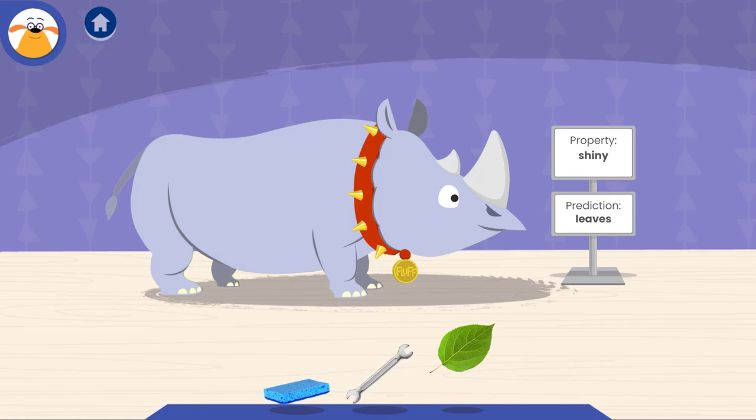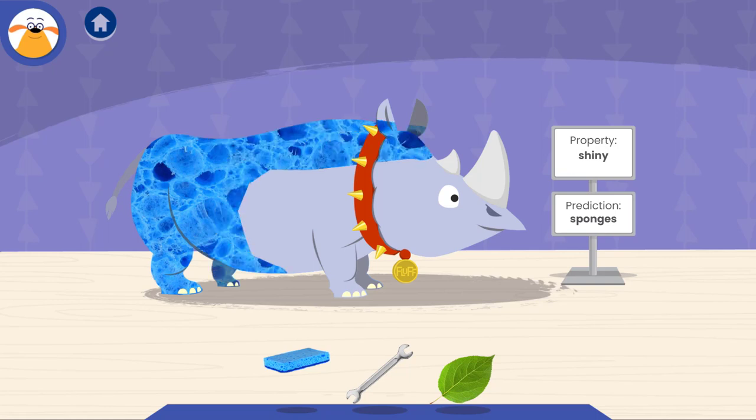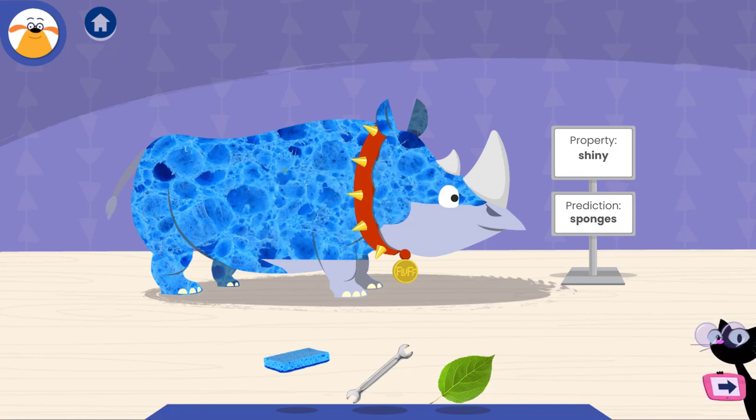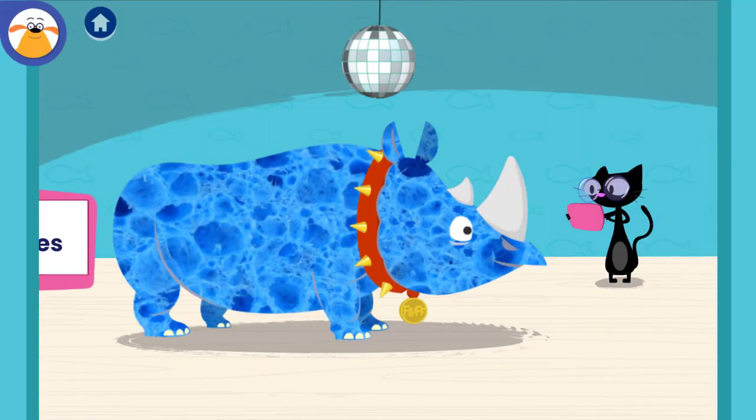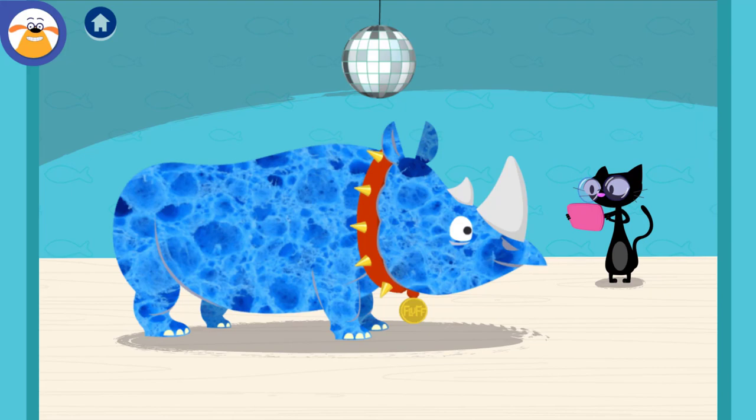Sponges. Whoa, what an outfit! Nice coloring! Whoa, what an outfit! What do you predict will happen when you test this material? Tap the disco ball to shine light at Fluff.